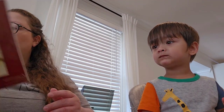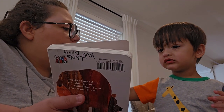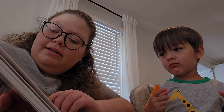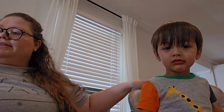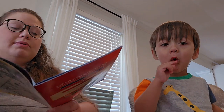Okay. Let me go real quick and stir the food. Brown bear, what do you see? Is that bear brown? Yes or no? That bear is brown. Brown bear, what do you see? I see a red bird looking at me. Red bird. Last book, polar bears. I just added extra bear books to this because I thought we might as well read more bear books while we're talking about bears.